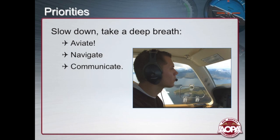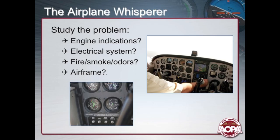Sometimes you have to be a detective. You're trying to interpret the information provided by multiple sources to try to figure out what's going on, to keep it from getting worse and causing other problems.